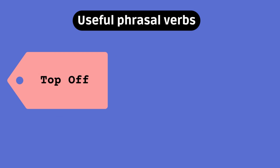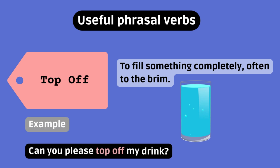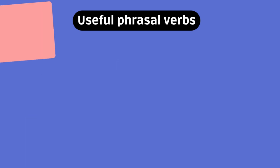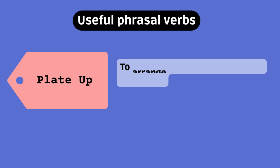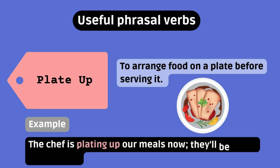Top off, to fill something completely, often to the brim. Example. Can you please top off my drink? Plate up, to arrange food on a plate before serving it. Example. The chef is plating up our meals now. They'll be ready in a minute.